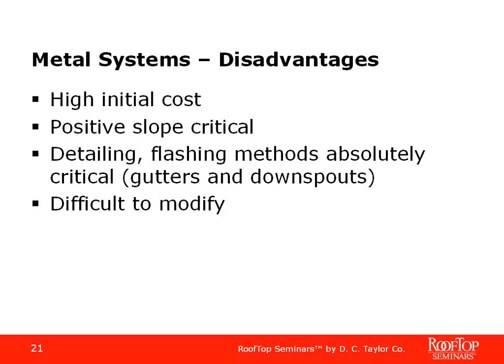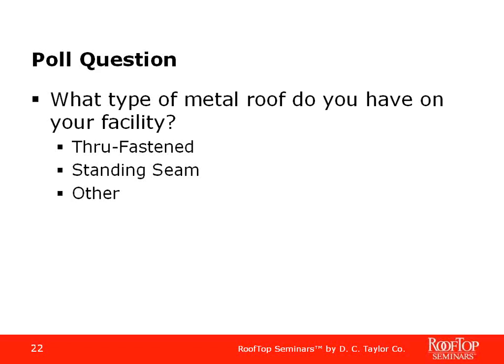When you're designing these applications, a positive slope is absolutely critical. You don't want to have any standing water over any length of period of time on these type of roofs. Your detailing, your flashing methods are absolutely critical. Gutters and downspouts are an absolute must when you're having metal roofs. And these roofs are very difficult to modify. So once you have a plan in place, if you're going to decide to go with a standing seam or a metal through-fastened metal roof system, the choice is there for a long time.